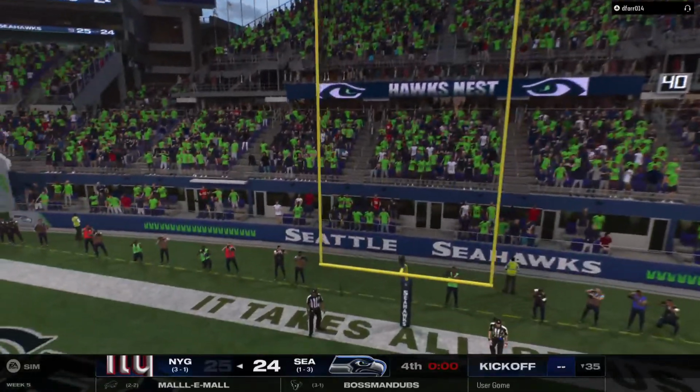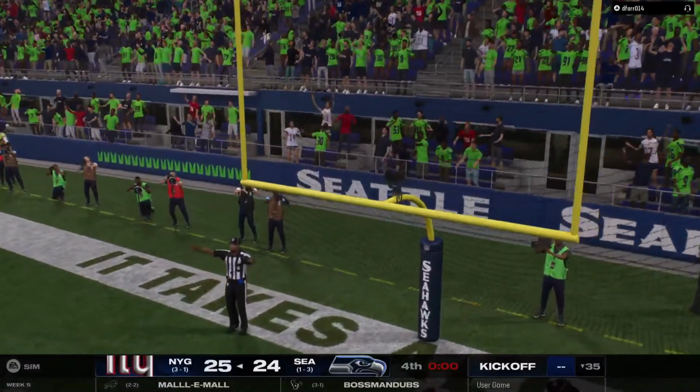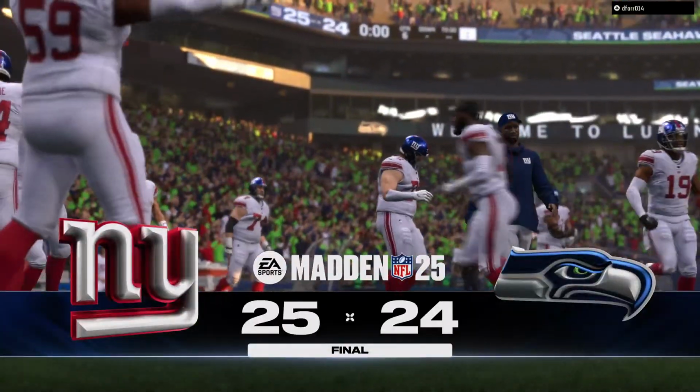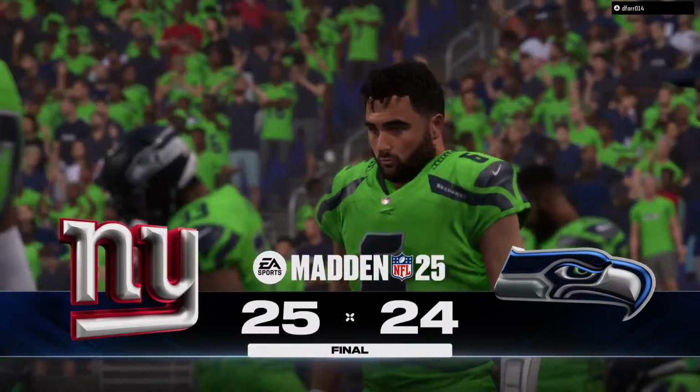And the kick is good. Graham Gano connects as time expires. And the Giants win the football game. So a victory here for the men in blue, the New York Giants.